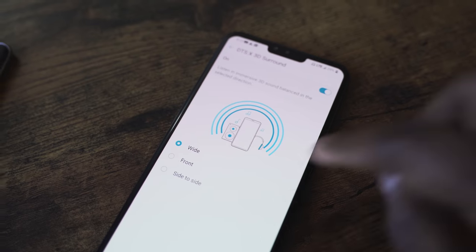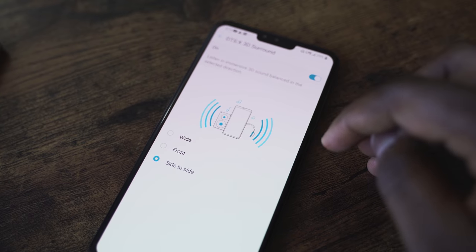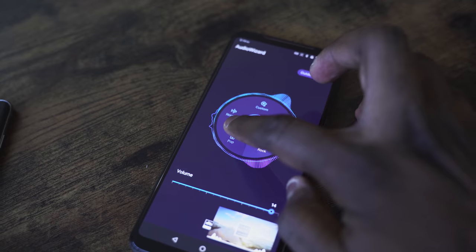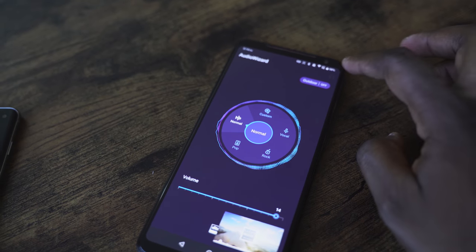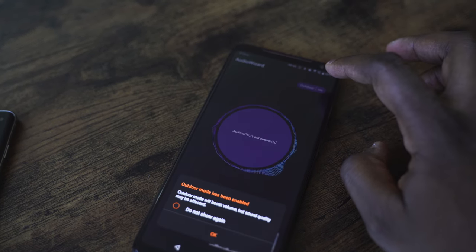The LG V50 ThinQ does have DTS 3D surround, allowing you to customize the way 3D surround sound comes off, whether it's on the sides, in the front, you know, wide. It's got a couple of options there, and it's very different from what LG usually offers. And finally, the ROG Phone 2 uses something called Audio Wizard to give you custom EQs for, of course, different genres of music, and also EQs for an outdoor mode with its front-firing stereo speakers.